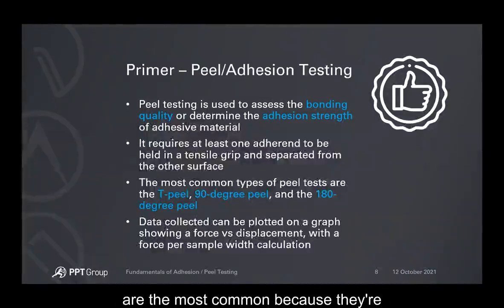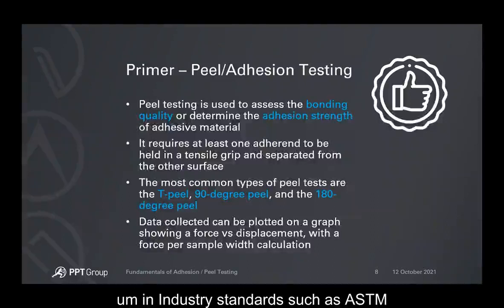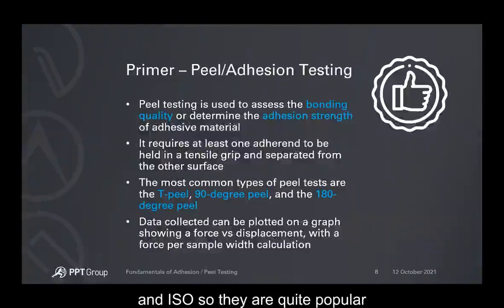They are the most common because they're relatively straightforward to perform and have been adopted by many industries and industry standards such as ASTM and ISO. So they are quite popular.